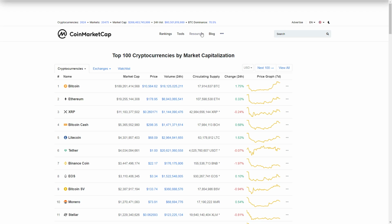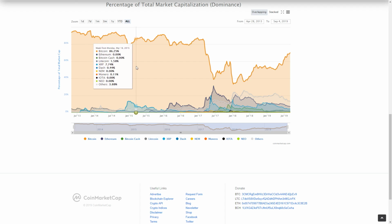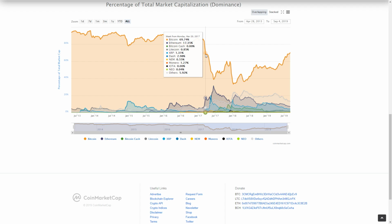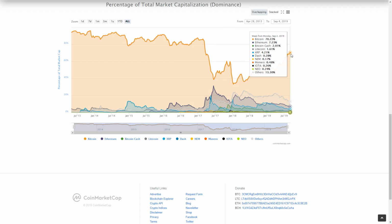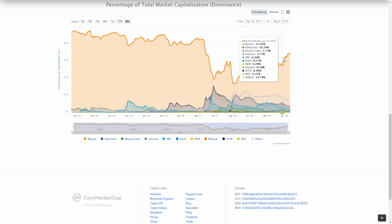So if you go to the cryptocurrency market cap, you can see it's 70.5%. So it has risen quite a lot. And you can see here, the last time we were here was in March of 2017. So again, that was before that huge bull run that we had. That's not to say that the bull run could be happening very soon, but again, you may want to look at altcoins. It could be a precursor to that, but it is good to see that Bitcoin's dominance is rising.